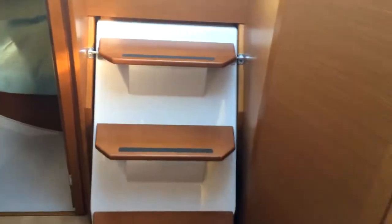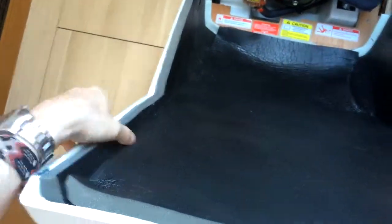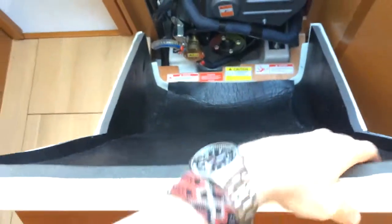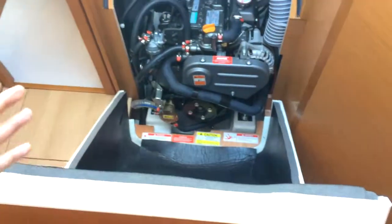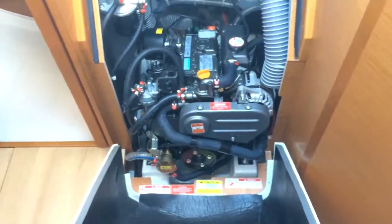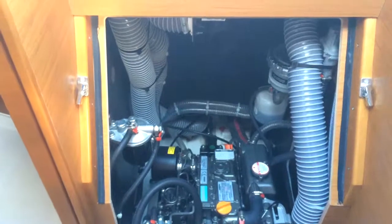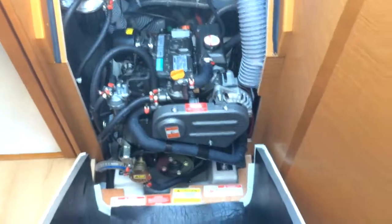Let's take a look at the engine compartment. You can see two flips of those latches, and very easy engine access. Also note the thick insulation. They do a great job of insulating this motor. So while it's running, you're not hearing it as much as you would on some of the boats that aren't as insulated. On this particular one, we brought it in with the Jeanneau 21 horsepower engine.